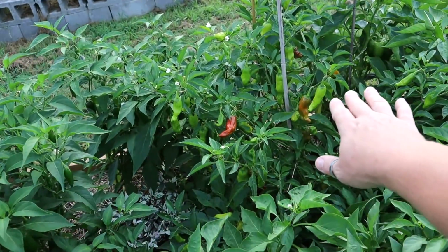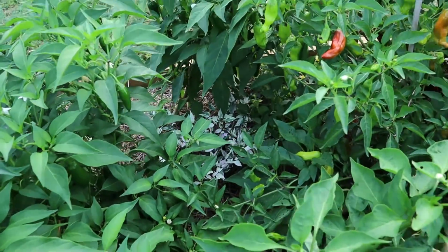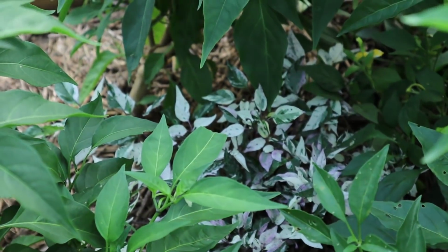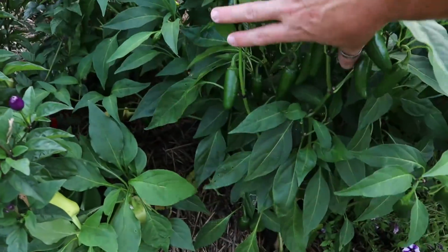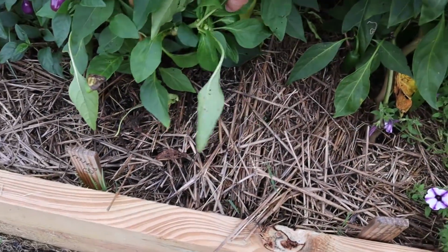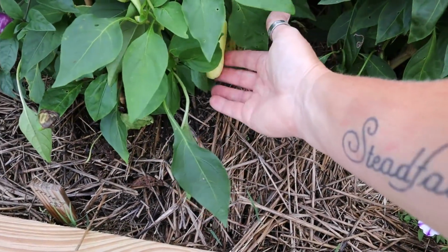Over in there, I've got a whole bunch of pepperoncini peppers. Right down in there, you can see the variegated leaves. Those are the jigsaw peppers. Let's see, these are jalapenos. Down here, this is sweet Myra peppers. They're a white sweet pepper.